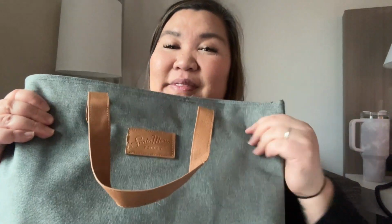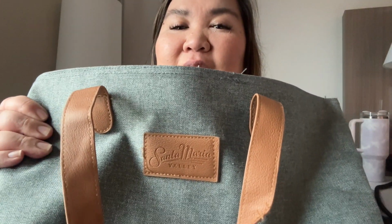Okay, let's look at the swag bag. This is so nice. Look at this tote bag. It says Santa Maria Valley, and they are the ones who invited me here this weekend. First off, I'm gonna take this out. Bottle of wine. It is Pinot Noir from Cambria Estate Winery. So nice. And then I got a bunch of info. So they have pamphlets. And I think this is a map, which is so nice.